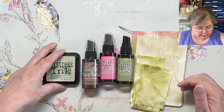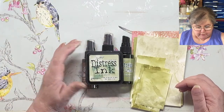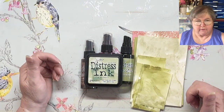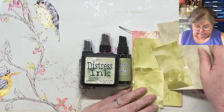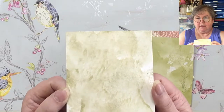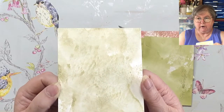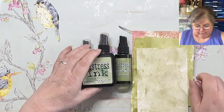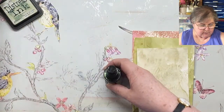I also threw a bit of old paper distress ink. Old paper is one of those colours that nobody can decide what colour it is. You know, is it brown? Is it green? Well, I can tell you, this is it. Here. And it's green, I would say. Do you reckon? Brown? Green? It's a brownie green. But I like it, and I think it's in keeping with all the things that we're doing.